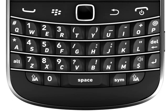The keyboard is well designed and quite possibly the best in class. The little touchpad controller on recent BlackBerry handsets is easy to use and almost makes the touchscreen unnecessary.